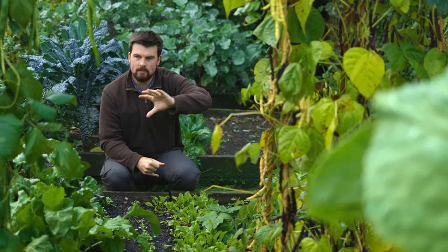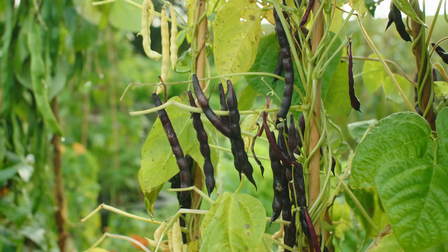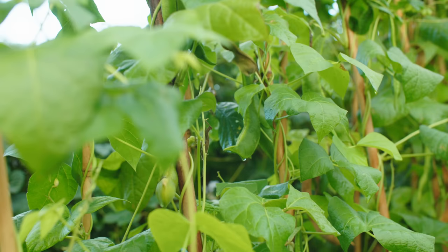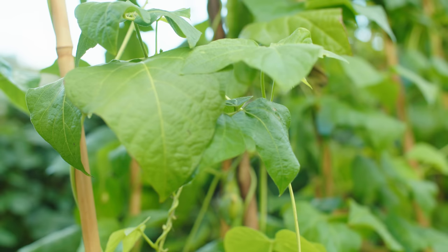But we've had a few challenges here in terms of the beans being pulled out from the base by something. So my plan is to dry the beans as much as possible on the plant to save them as seed, or I could cook them down and soak them and use them in soups and stews over winter.